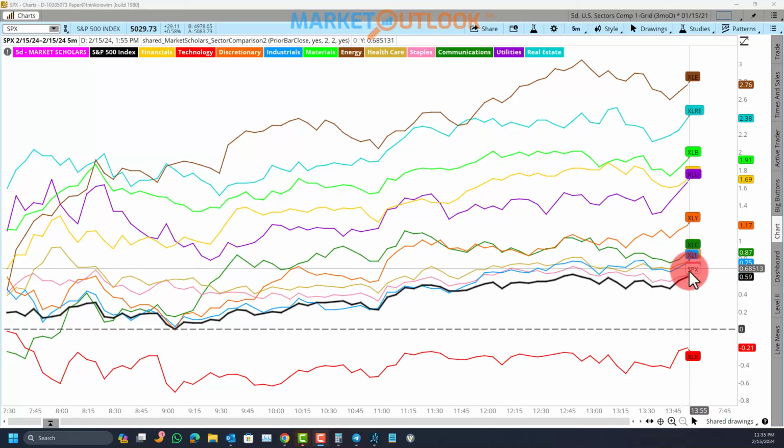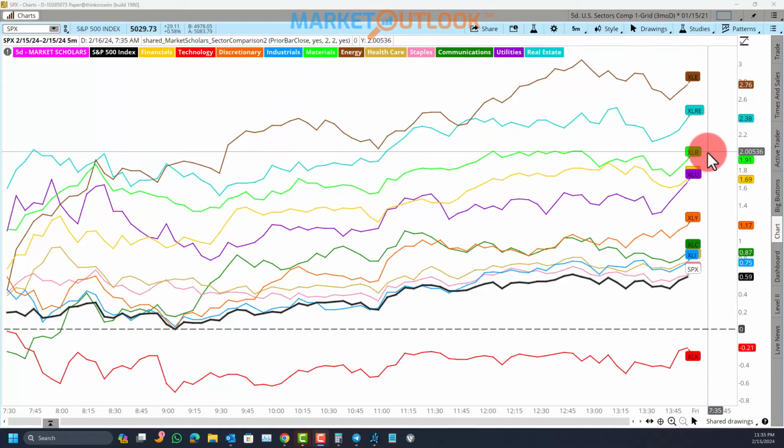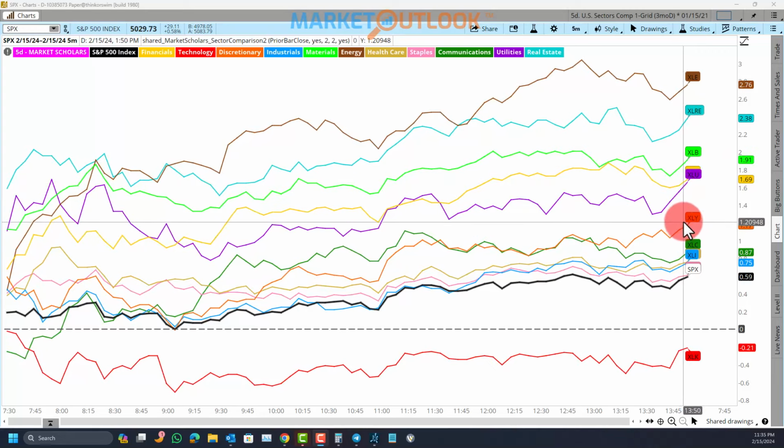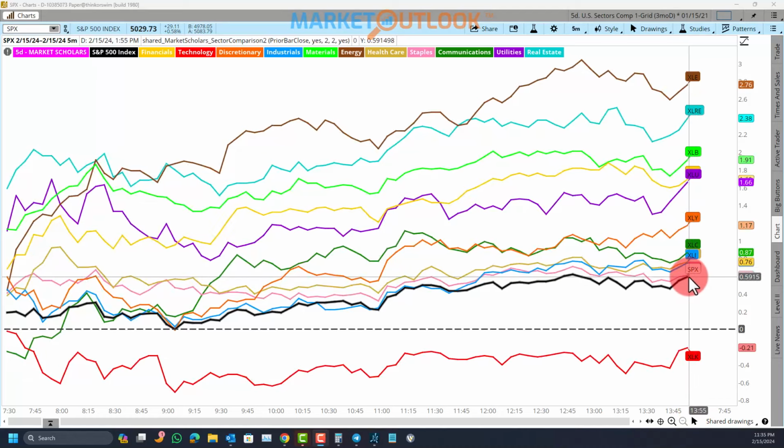So the S&P was only up 0.5%, yet every single sector outperformed the S&P except for one sector. It goes to show the influence that sector has, because some of these sectors are 2.76%, 2.38%. This is why the Russell did so well. 1.91, 1.69, 1.66 for utilities. These are some strong returns, and because XLK was down, the broader market had not so strong of a return.